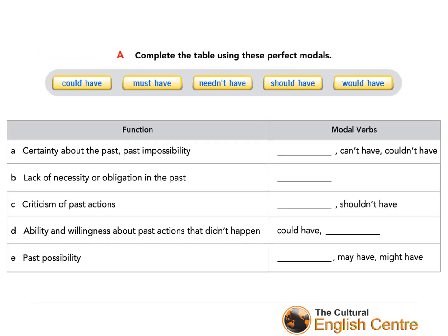It's time to check you're following me. Please open your course books on page 64, where we have some grammar exercises which introduce perfect modals. In exercise A, you have to complete the table using the perfect modals. I'll give you now 1 minute. Well, I won't give you a minute. If you want a minute, pause the video and I'll show you the answers in a few seconds. I hope this will be easy for you. So, time to start thinking.